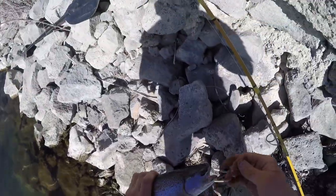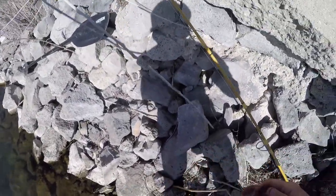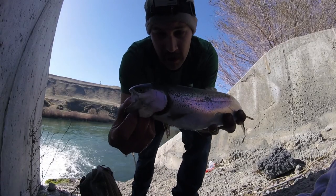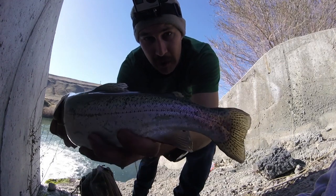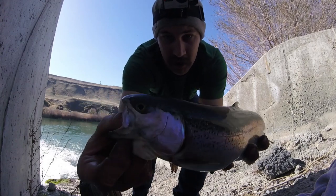Oh, all right, let me get the hook out of this guy and then I'll show you what he looks like. All right, guys, there he is. First trout of the day. Take a look at that guy. He's bleeding, so I'm gonna keep him. Not bad for the start of the day. Not bad at all.